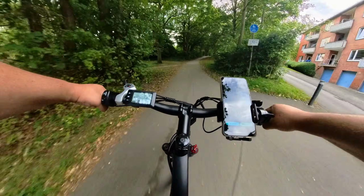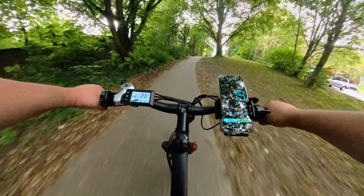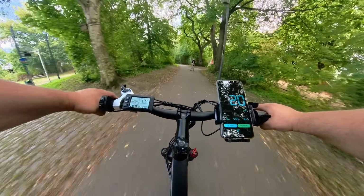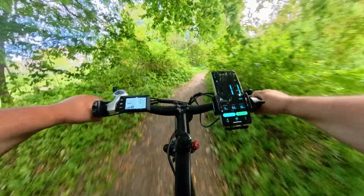But if you want a bike like this just for the fun of it, to ride it on parks and hills and dirt roads, a bike that doesn't burn a hole in your pockets and doesn't make you sweat, then the Duotts C29 is the right e-bike for you.